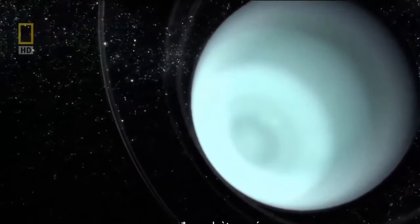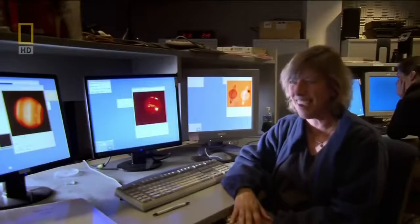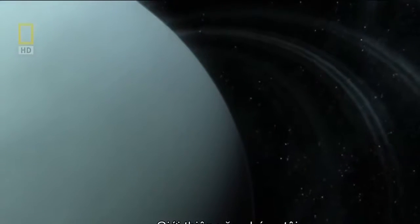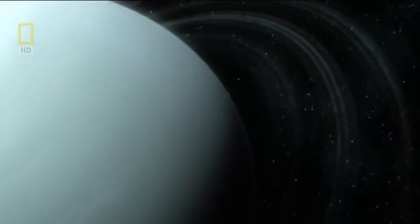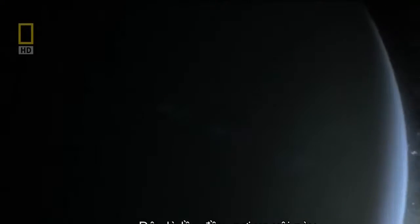kinds of dynamic cloud activity, none of which was expected or predicted. So it's very exciting to get this data and basically be rewriting textbooks about the Uranus system right now. We're very happy astronomers. For the first time, this far-flung outpost is being seen in a new light. And when it comes to image, it's not a moment too soon.